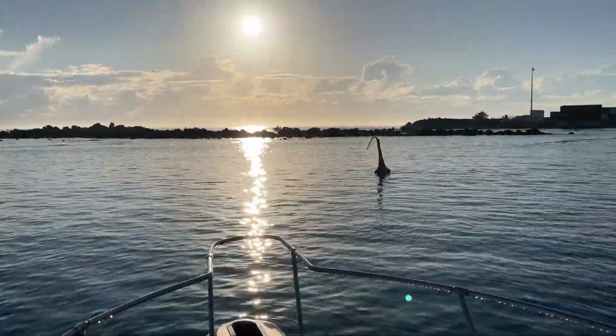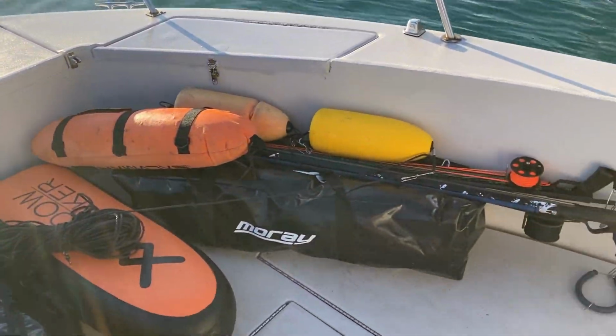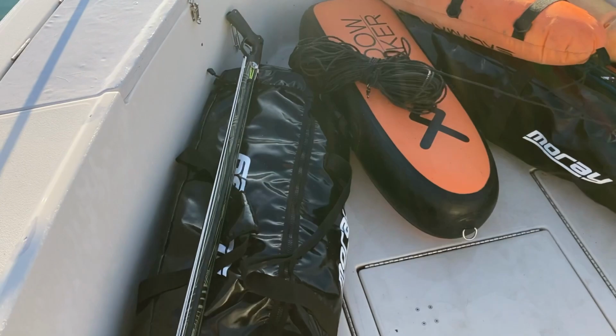Beautiful morning down at the marina. A couple of boats heading out. We're all loaded up. Got our gear.